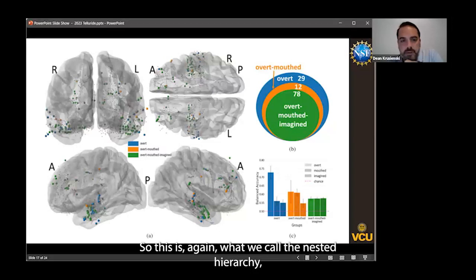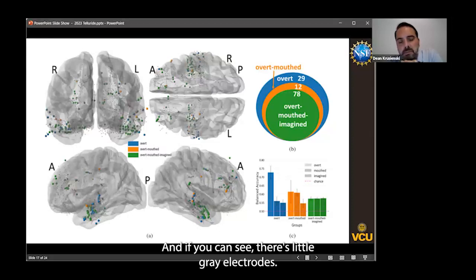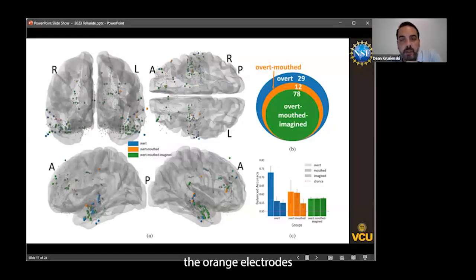All right, so this is again what we call the nested hierarchy. The figure on the left shows the color-coded electrodes, and there are little gray electrodes, which are all the other electrodes that were not selected as relevant for any of the decoding models. The green electrodes are relevant for all models: overt, mouth, and imagined. The orange electrodes are only relevant for mouth and overt, and the blue electrodes are only relevant for overt.